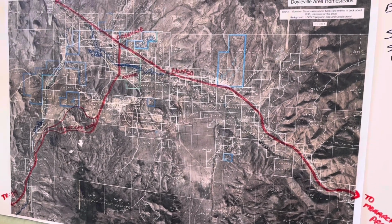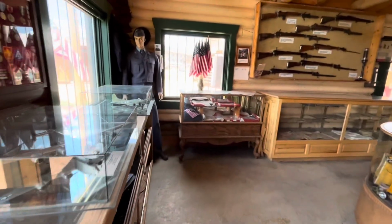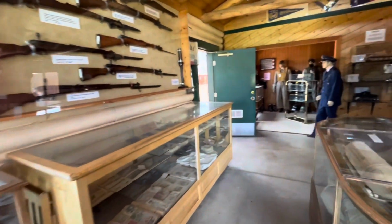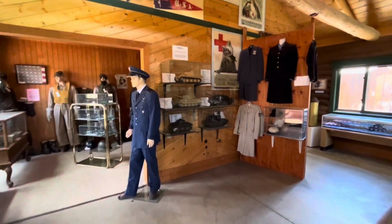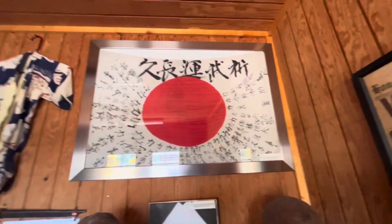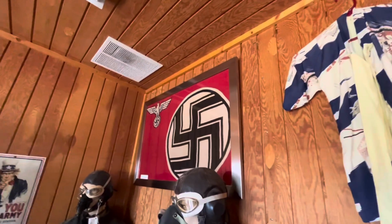Really cool. The next museum building is the military building. And there's a lot of buildings that are on the grounds here that I'm not showing you. I'm just showing you a few of my favorites. There's a lot more. I could show you tons of different places, but this military building is really interesting and has a lot of interesting displays that you might not see in too many places when you're looking for pioneering type stuff.